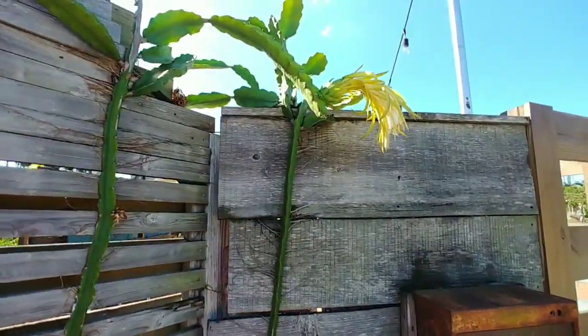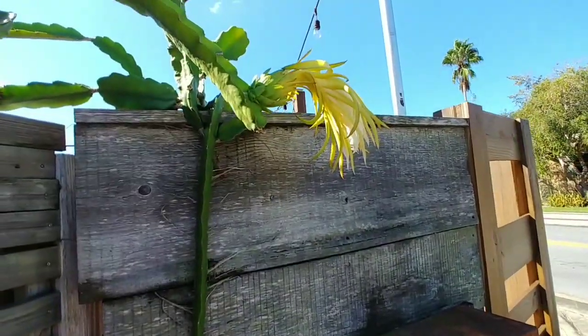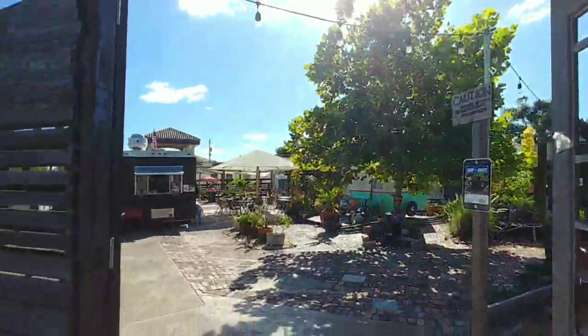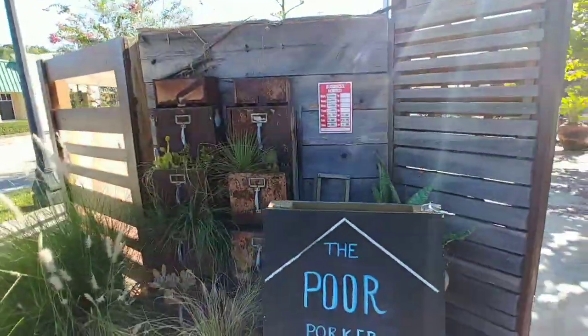I wonder if that is going to grow the dragon fruit because it's flowering. And this is what it looks like coming in.